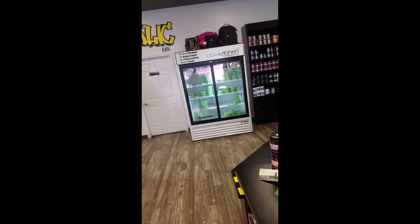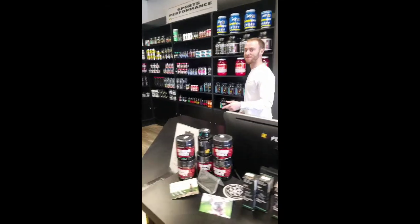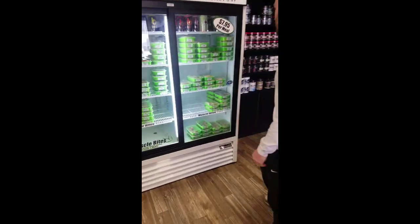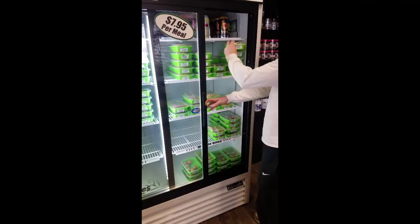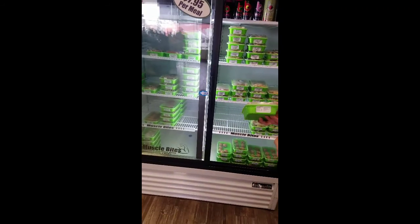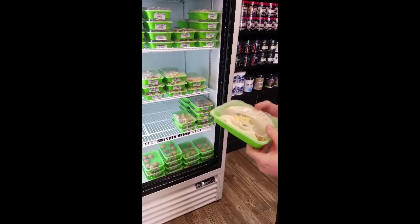Came to get some food. What do you recommend for the day, Coop? Are you looking for high carb or low carb? Let's go high carb. Say the turkey tacos. Turkey tacos are gonna be one of our highest calorie meals. Okay. It's got 498 calories. It's a mango salsa, beans, tomatoes, and ground turkey.